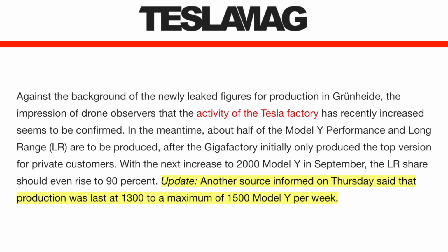To me, it seems like the 1,300 number is more likely to be correct, which would also unfortunately mean that I think we have to take that 2,000 per week for September with a very big grain of salt, probably something that we can't really consider as accurate unless we get further information on that.